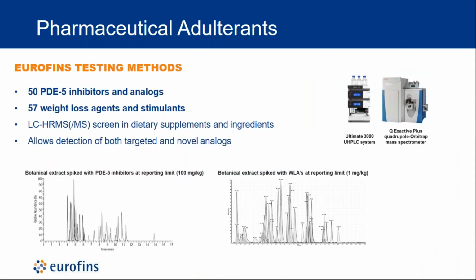On top of these rather limited methods that cover a limited number of analytes, we also have larger scale screens for PDE5 inhibitors. In total, we are able to monitor 50 PDE5 inhibitors and their structural analogs. And we have a separate method also for weight loss agents and stimulants. We are using liquid chromatography coupled to high resolution mass spectrometry to screen for these compounds. We are also able to use this technique to quantify respective levels.